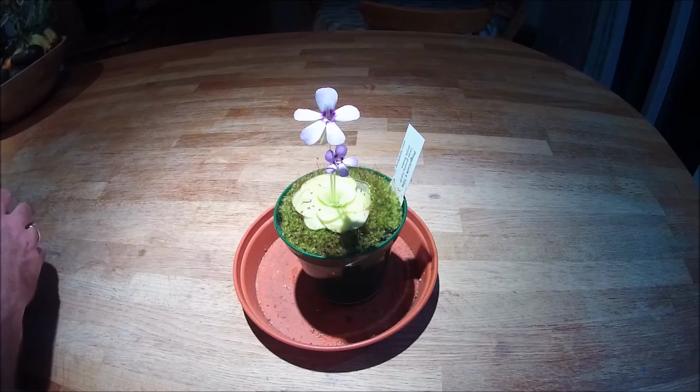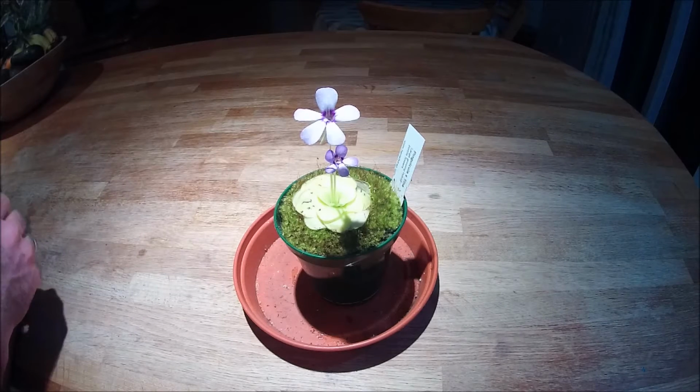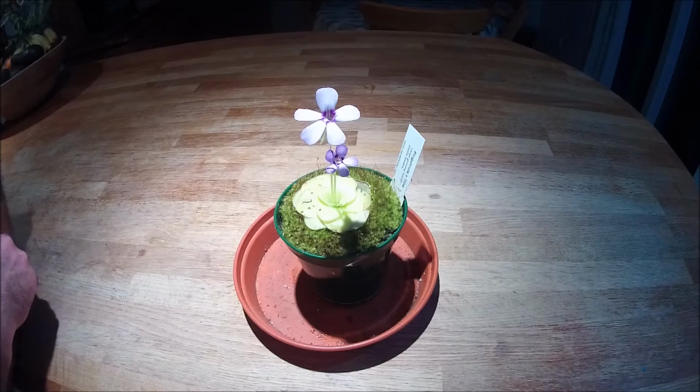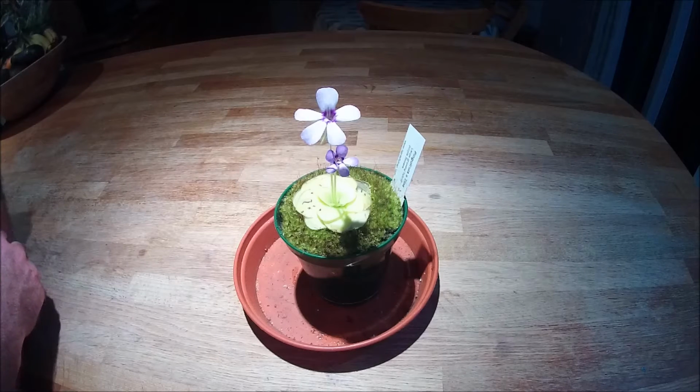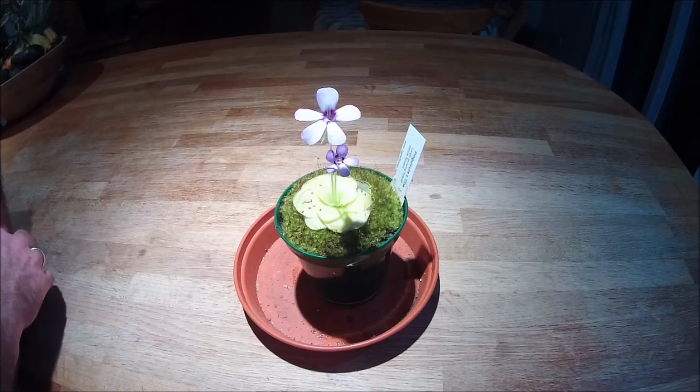I thought I'd just do a little carnivorous plant update. Some of you, I suppose, have watched some of my videos. I've got a number of Pinguiculas, some of which just flower profusely, so they flower all year round. I've got Moctezuma cross Giganteum, yeah, I think that's right, which is the one with the really long lance-shaped leaves.